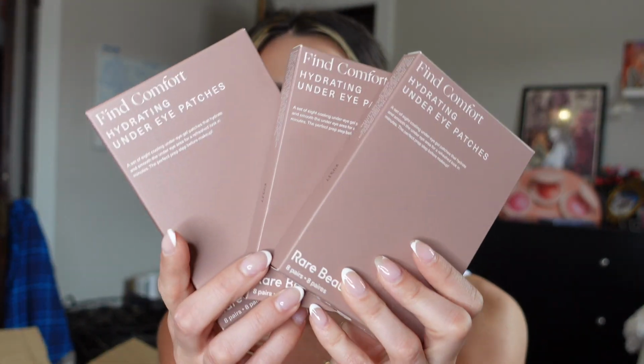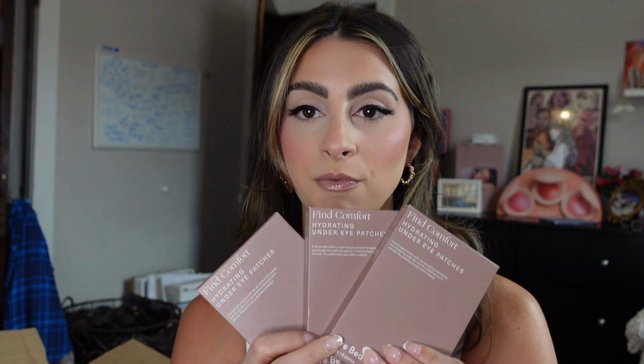Guys, you're gonna think I'm freaking crazy. I restocked on 3 of the Rare Beauty Fine Comfort under eye patches. You guys, there is something so unique about these from Rare Beauty. So I'm literally at the gym at 6 a.m. like 4 to 5 days a week, and getting up that early is so freaking exhausting. It's really, really exhausting. These under eye patches are the reason I'm able to do it.